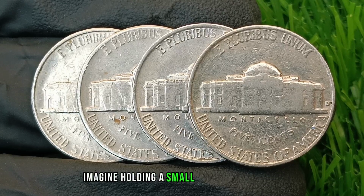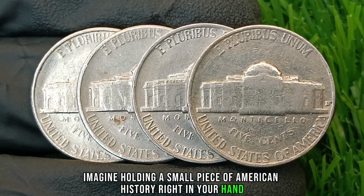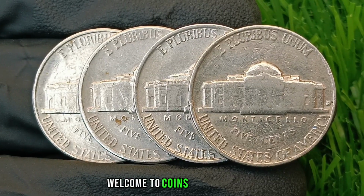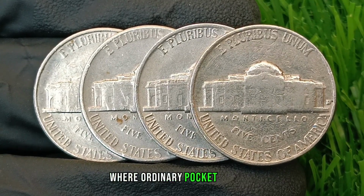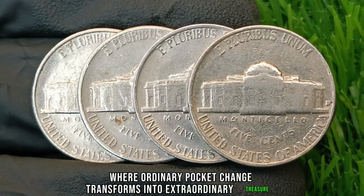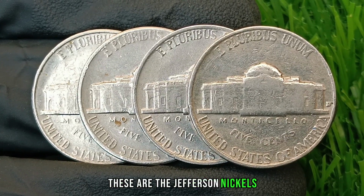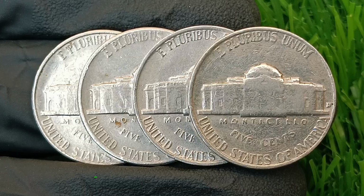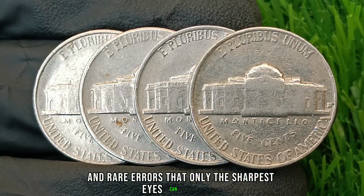Imagine holding a small piece of American history right in your hand, a simple nickel that could be worth thousands of dollars today. Welcome to Coins Most Valuable, where ordinary pocket change transforms into extraordinary treasure. These are the Jefferson Nickels, coins born in the heart of America, carrying secrets, minting mysteries, and rare errors that only the sharpest eyes can uncover.